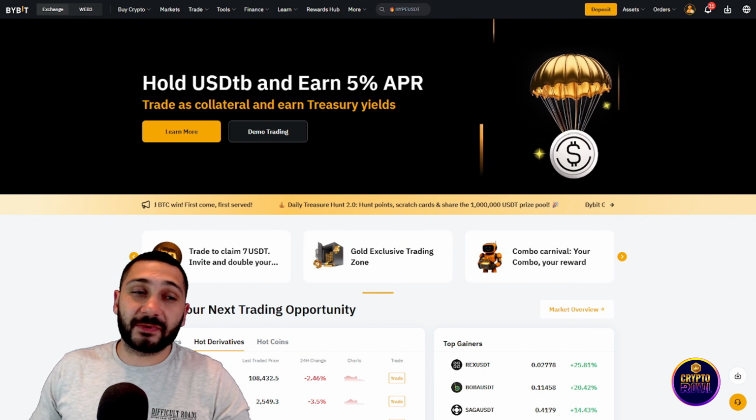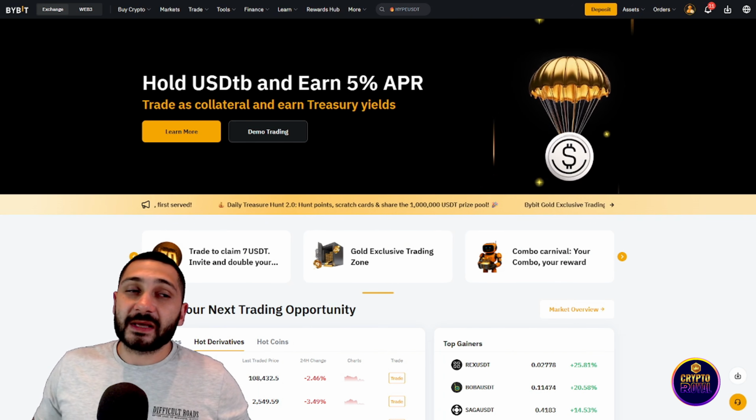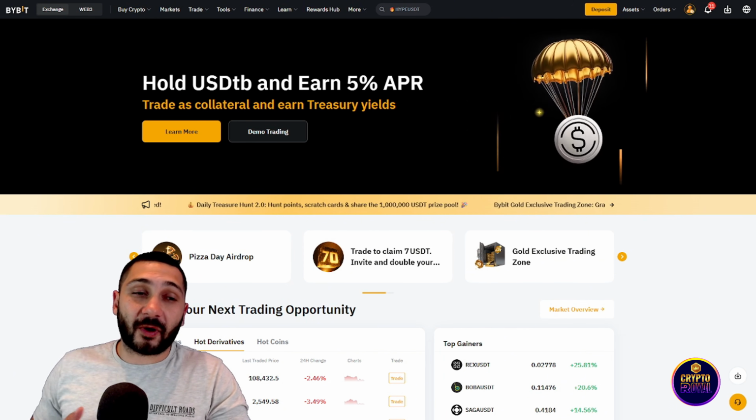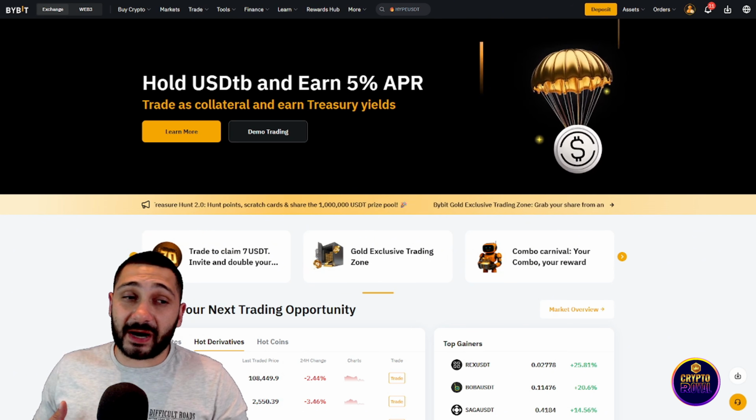Why would you like to use spread trading? First, it is market neutral, which means that you reduce exposure to the overall price swings. Second, you can hedge your portfolio, profit from volatility and funding rates, and it is perfect for sideways markets.